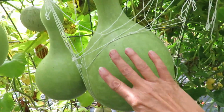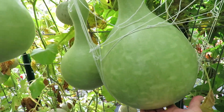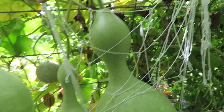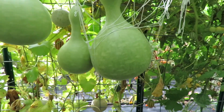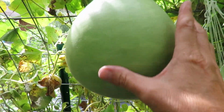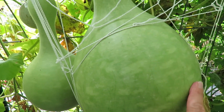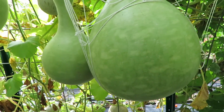And look at this monster. I put a sling around this one because it's got to be 25 pounds. But I have noticed that my birdhouse gourds are just starting to get this mottling on them. So that's a good sign.